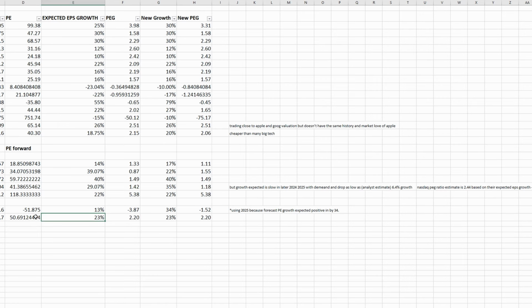So I used Wall Street's estimate of 23%. Even considering that, its PEG ratio is 2.2, that is pretty high for a company that is just doing servers. And my doubt for this company, SMCI Super Micro Computer, is that I am doubtful that Barclays' very aggressive forward price target is something it's able to reach.